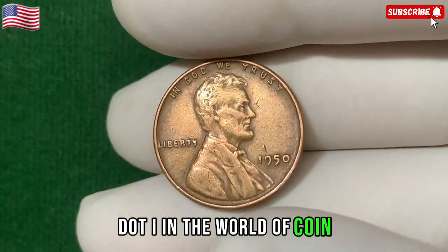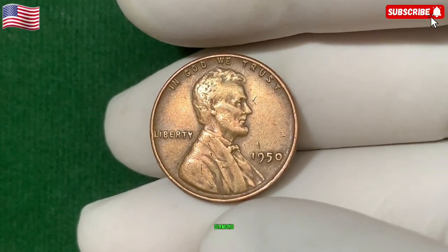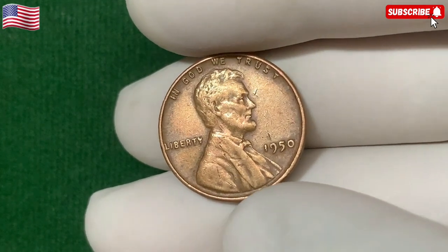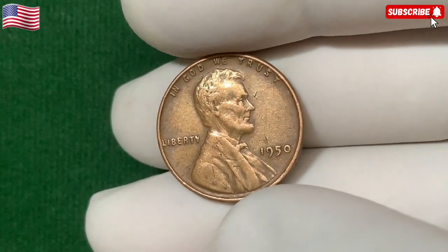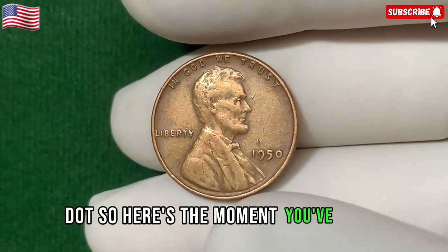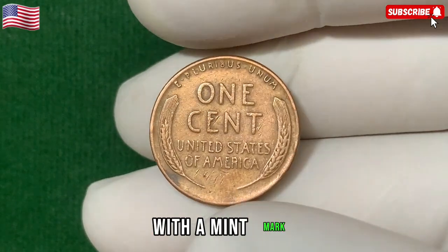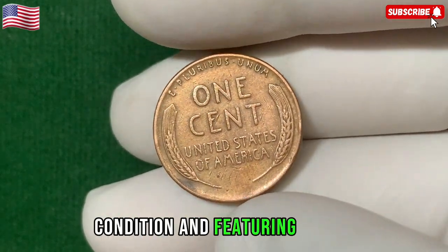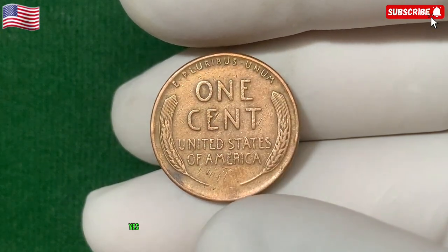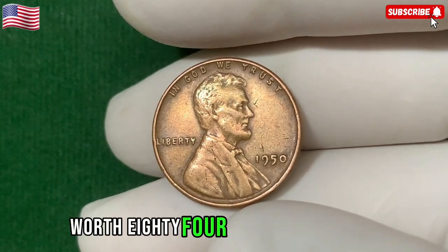In the world of coin collecting, finding a high-grade example from a common year is like finding a perfect diamond among ordinary stones. And once it hits the auction block, it's not just about copper and age anymore, it's about rarity, condition, and history. So here's the moment you've been waiting for. One exceptional 1950 Lincoln Wheat Penny, with a mint mark, in nearly flawless condition and featuring a rare minting error, was sold for an eye-opening $84,000. Yes, you heard that right. One single cent, worth $84,000.